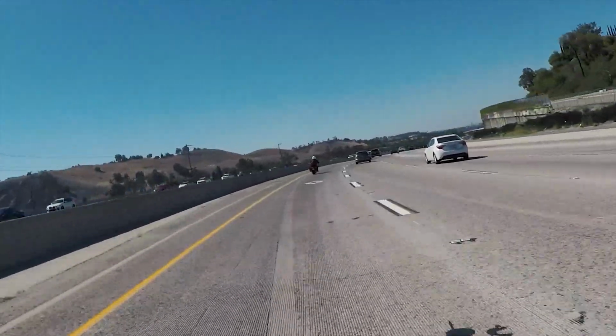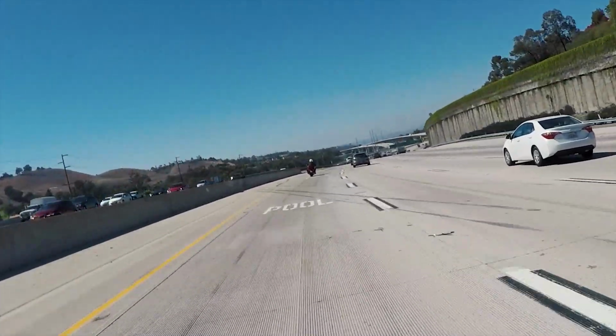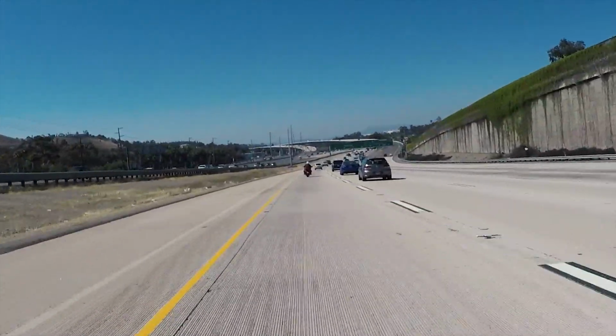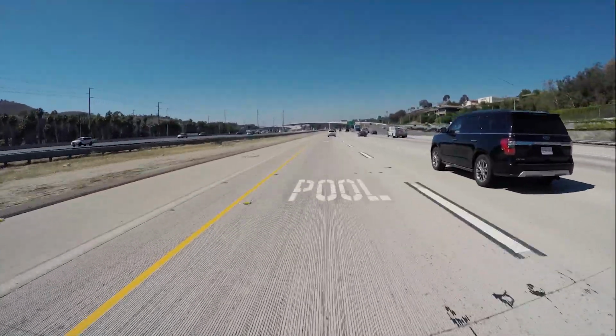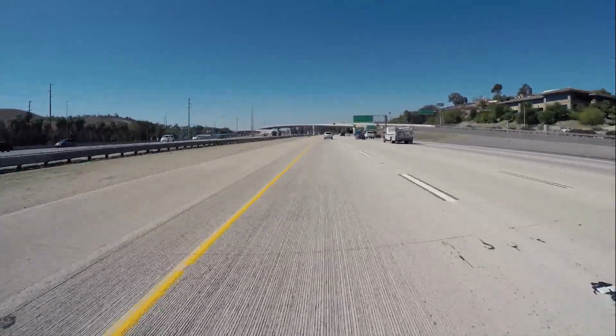We're on a lane now that's got grooved pavement. I don't feel anything at all related to the grooved pavement. Sometimes the front end will wiggle just slightly, but most of the time now it's not an issue. So I'm going to try just to blend with traffic coming up the carpool lane here. If I'm over here, I don't have to worry about lane changing so much. That's why I like it over here.